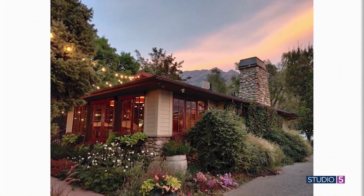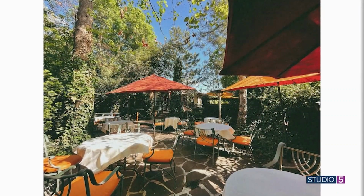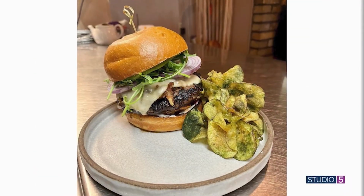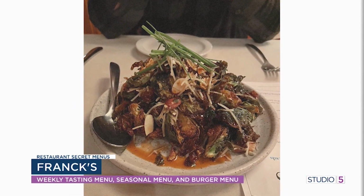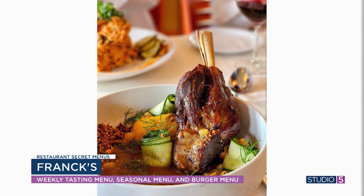In the way of divaness, but Frank's has a tasting menu every Tuesday that you have to select outside of the regular dinner menu. And it's super fun because, again, if you know, you know, and you can experience a lot of different dishes in a more upscale way. And then they also have Burger Thursday. So every Thursday they have a unique burger combination with different sides that are specifically curated based off of seasonal ingredients. So look for tasting menus if you're going for an upscale option.